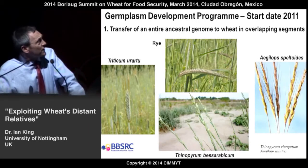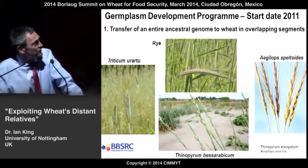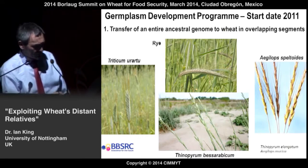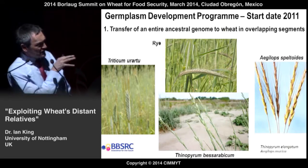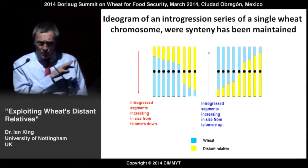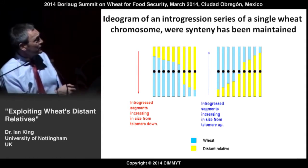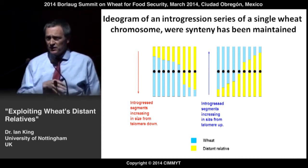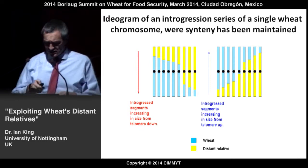So what I want to do quickly is tell you about a relatively new program in breeding terms. It's only been running since 2011, where we're trying to transfer an entire ancestral genome of various species into wheat in overlapping segments. So this is a really oversimplified diagram for the non-cytogeneticists, so I apologize to you guys, but really what we're doing here, this is a single chromosome, we're trying to develop a whole series of plants, each of which has a different size introgression.